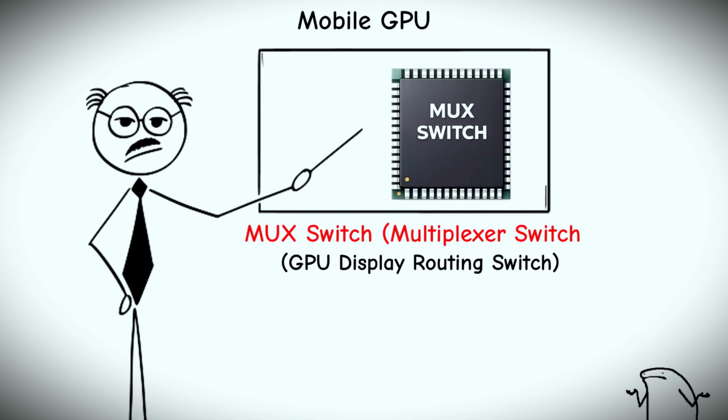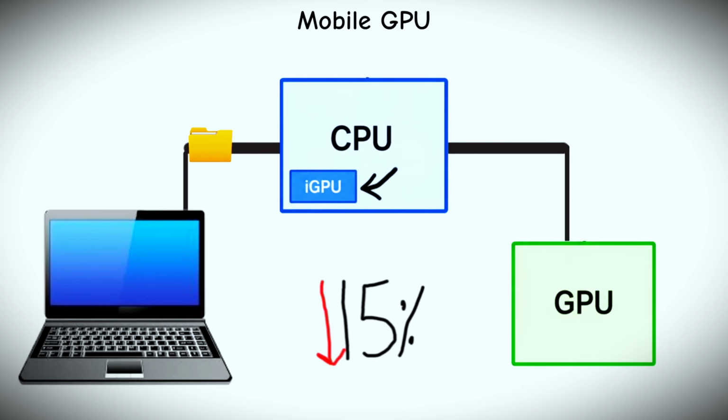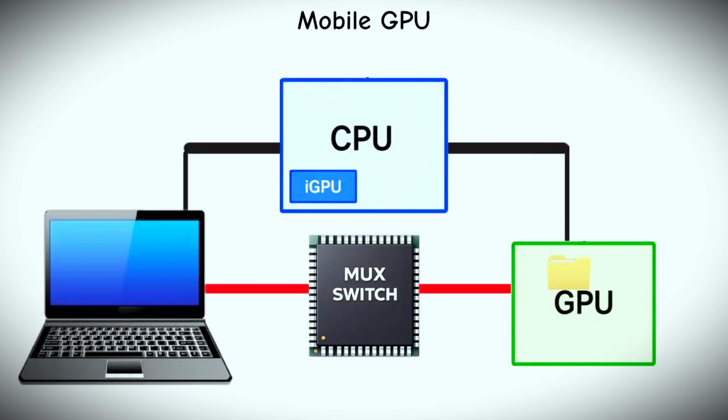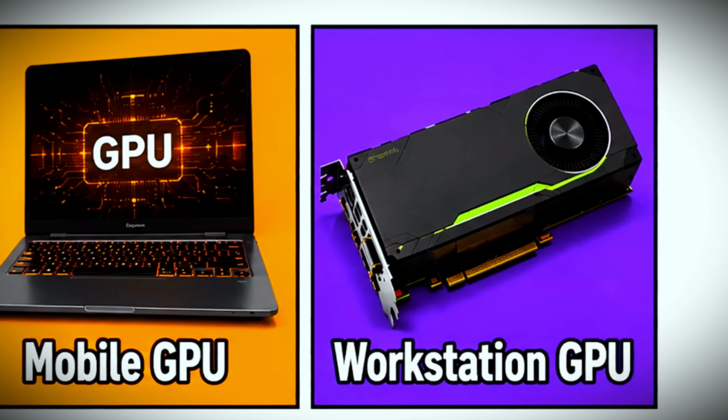But here is the biggest scam you have to watch out for, which is the MUX switch. In most gaming laptops, even when the powerful dedicated GPU renders a game, it is forced to send those finished frames through the weak integrated GPU first before it reaches your screen. This creates a massive bottleneck that drops your FPS by up to 15%. A MUX switch is a physical hardware chip that allows the dedicated GPU to completely bypass the integrated GPU and connect straight to the screen. So, always make sure the laptop has a MUX switch or Advanced Optimus, otherwise you are literally throwing away performance.